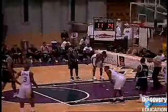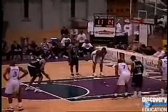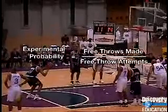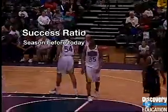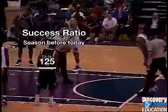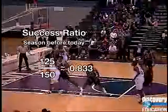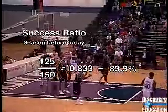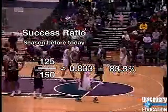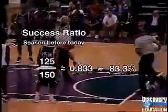One way to figure out a player's probability of making a free throw is by using an experimental approach. Divide the number of free throws made by the number of attempts. So far this season, number 35 has made 125 free throws out of 150 attempts. His free throw average, which is the probability of his success, is about 83%. So, the probability of him making his next free throw is about 83%. There's a very good chance he'll make it.